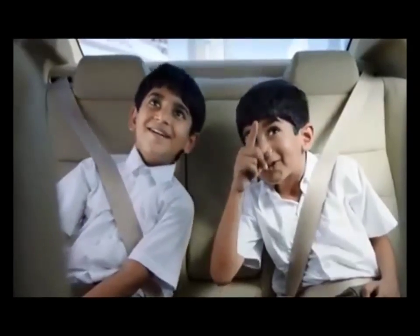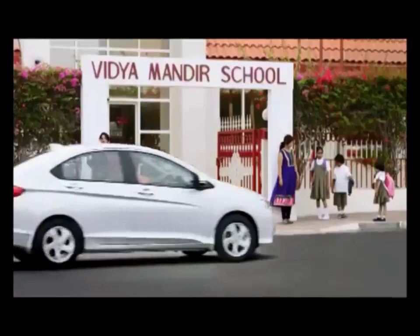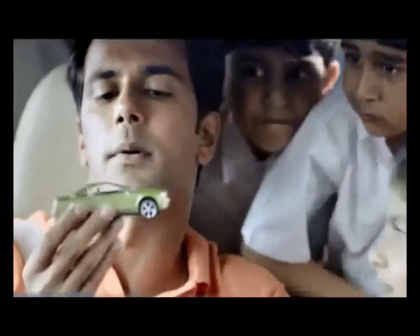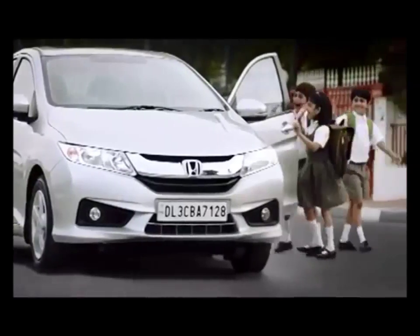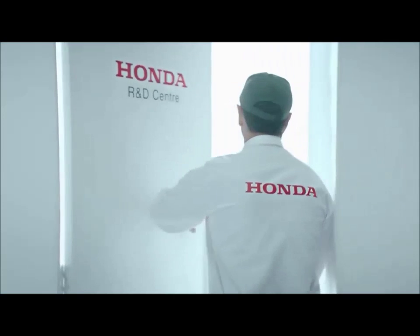But now, with the advent of the BRV, will the walk-in customer be tempted towards the ongoing fad of crossover SUVs, or will the City's legendary name tag persuade him to stick with the sedan segment? That is what we are trying to find out.